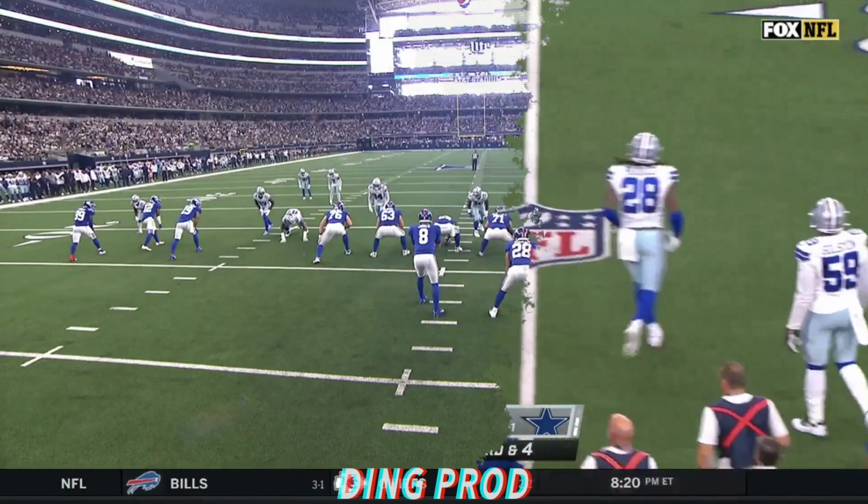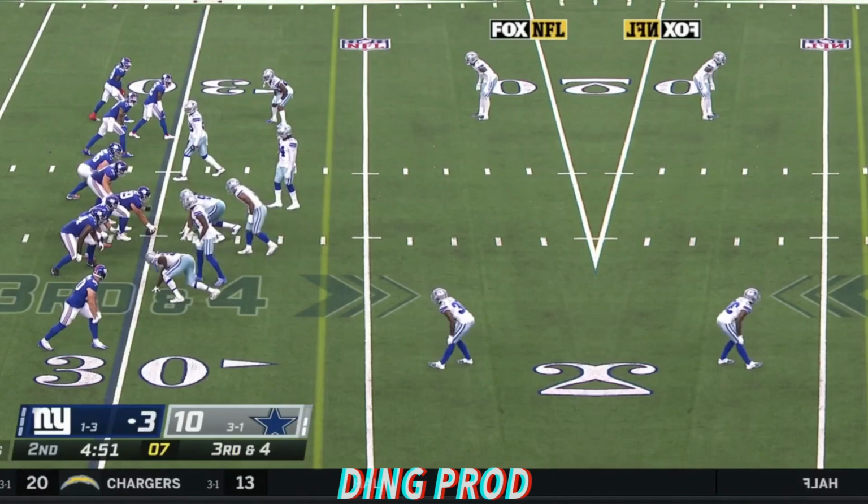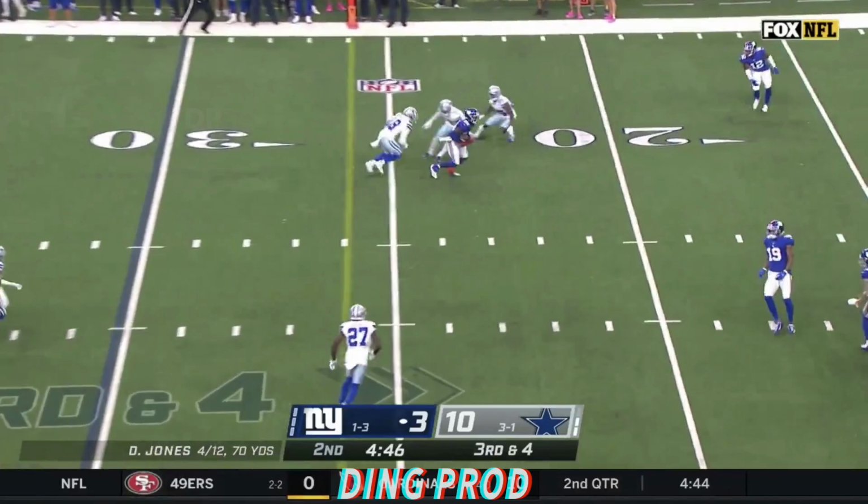They disguise, so now the safety drops out. So now he's giving help to the outside. And Daniel Jones recognizes it. He's able to buy some time and gets the underneath crosser. Blitz coming from the Cowboys. Pass is caught. First down plus. Toney is down to the two.